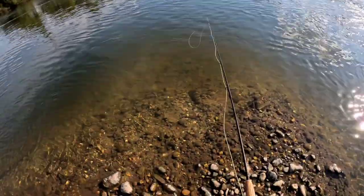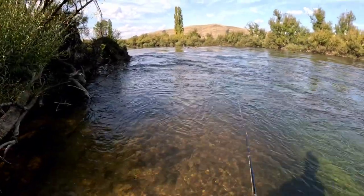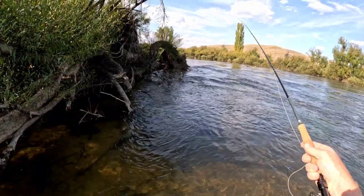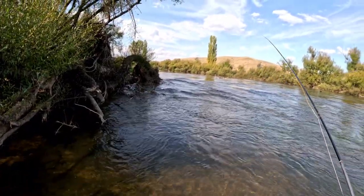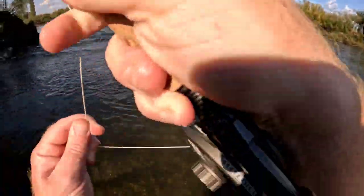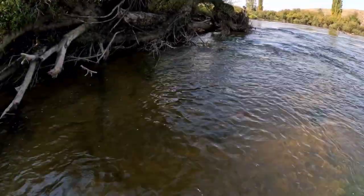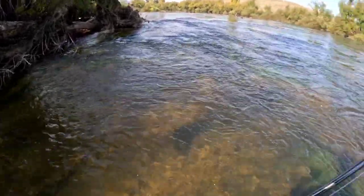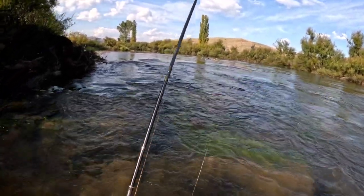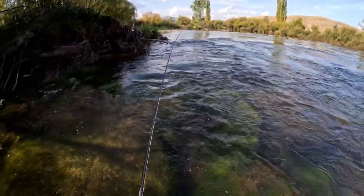Was on a time limit today, so this was it. I had to go. That didn't stop me throwing a few nymphs around on the way out. Huh. Little rainbow, I think. Bound to be one in there. Nice shady spot. Beautiful looking. Look at the colours on the young ones. They're just so nice. Oh, I've got to get home now.